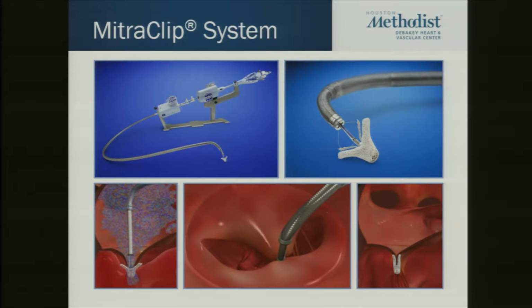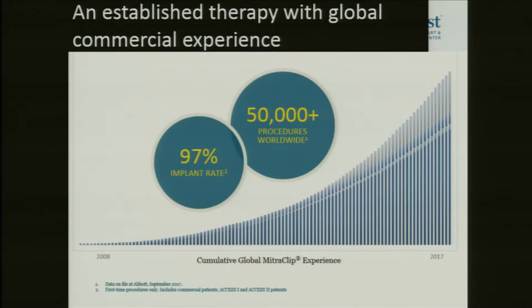A and B, we've done something to improve the degree of mitral regurgitation, but also I think more importantly, we routinely measure hemodynamics during these procedures now. And we want to make sure we've had a significant improvement on left atrial pressure.